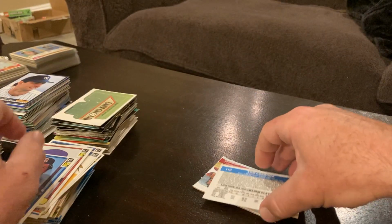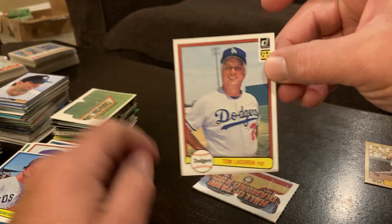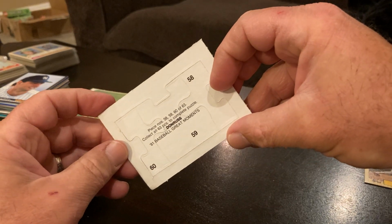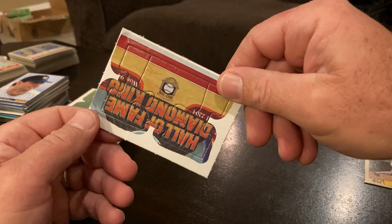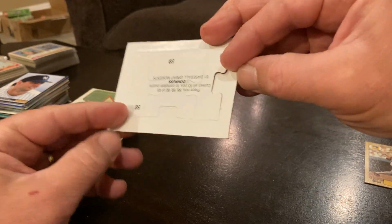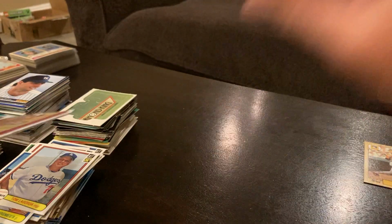Tom Bergmeier, and a Tommy Lasorda to finish it off, and a crinkled puzzle piece of, I don't know, it says 81 great moments, huh? Hall of Fame Diamond King. Weird. Doesn't say who.